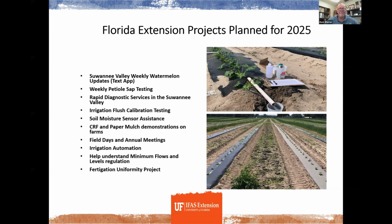This irrigation flush calibration, I'll talk a little bit more about in a minute, but that's a service that the agents are offering to their farmers. The soil moisture sensor, I don't know what's available out in California.